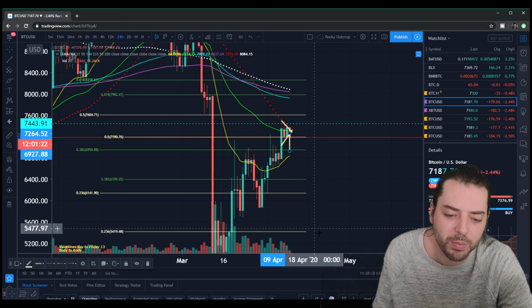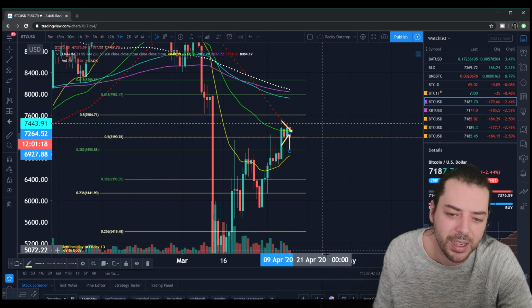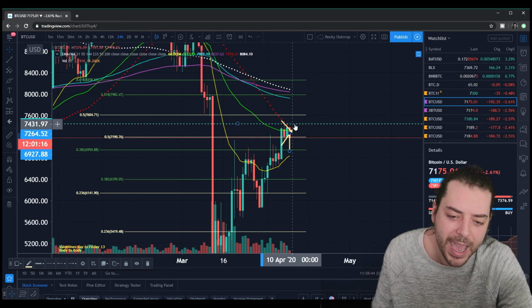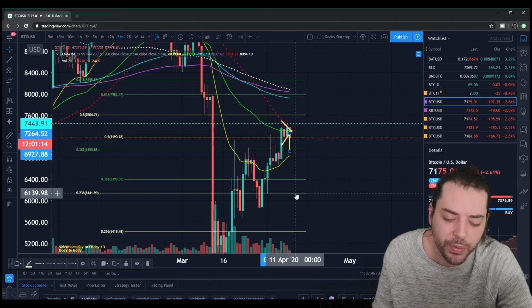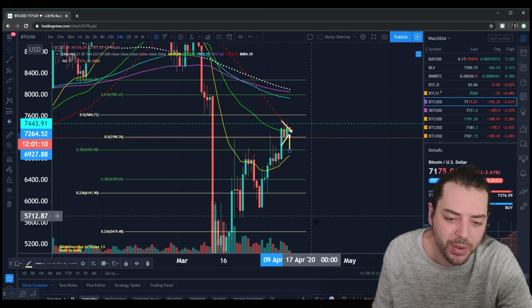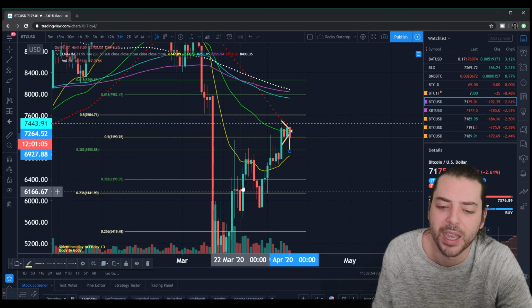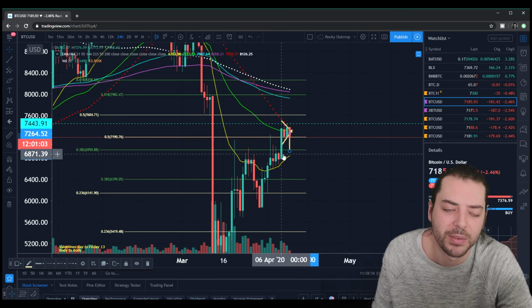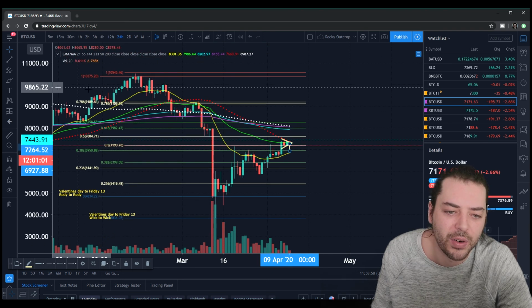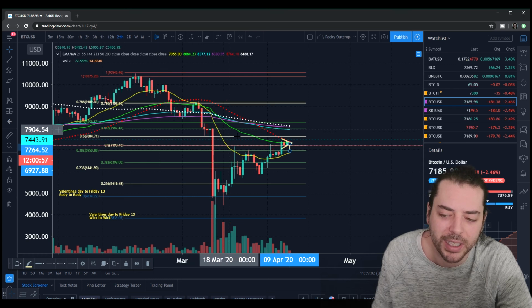But should those break, you'd be quite concerned, because we're looking at 5,500. That'd be quite an easy target to look at thereafter, and you'd have broken market structure overall. We'd be putting in lows definitively, and this 24-hour trend to the upside would be done. Overall it is a weak trend, but that's getting massively carried away.